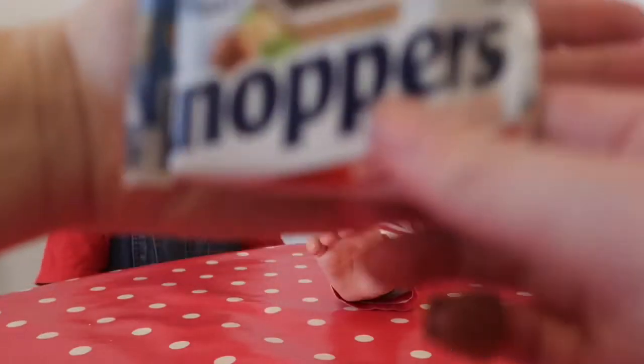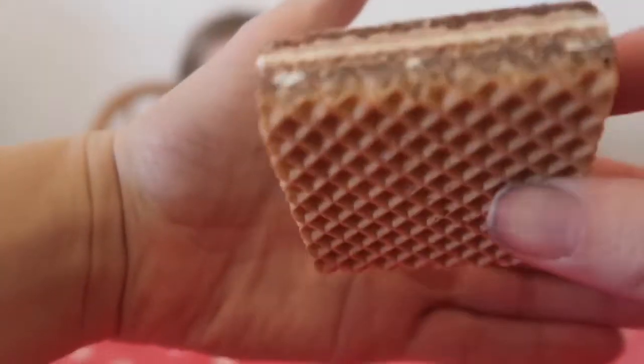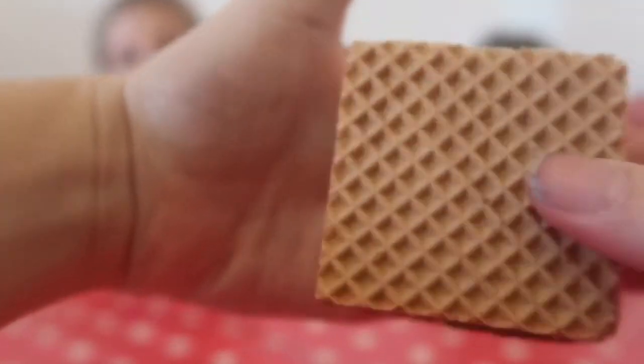Next up we have... That looks like gum. Noppers. What I'm getting from all of these products is that Germany likes wafers. They like wafers. Maybe they created wafers. The kings of the wafers. All right, so it's a layered bar with two wafers either side.